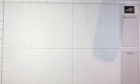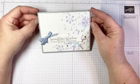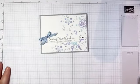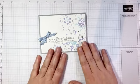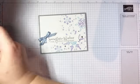All right, so you ready to see our first project? First one we're going to make is this one. I want to do something really simple that would allow you to see how quick and easy it is to make beautiful cards using the beautiful images in this stamp set.